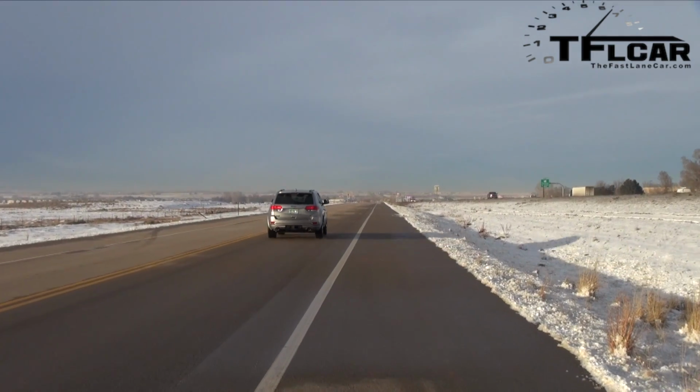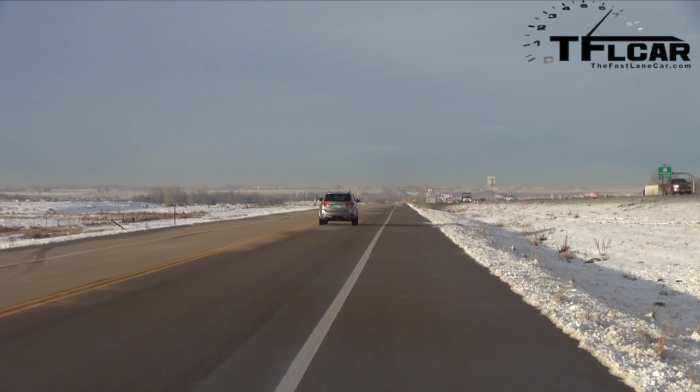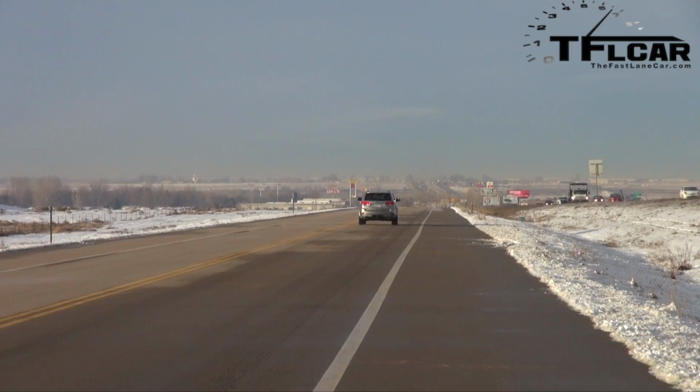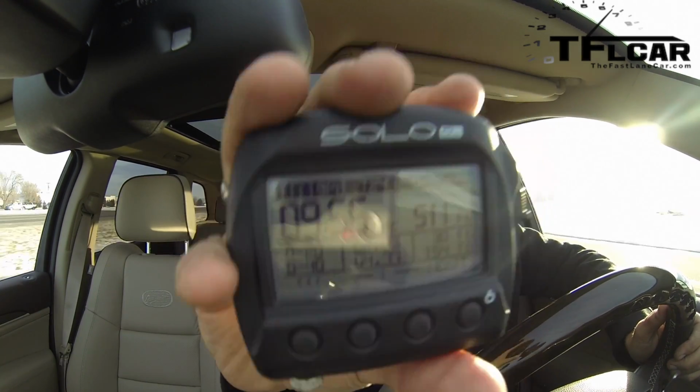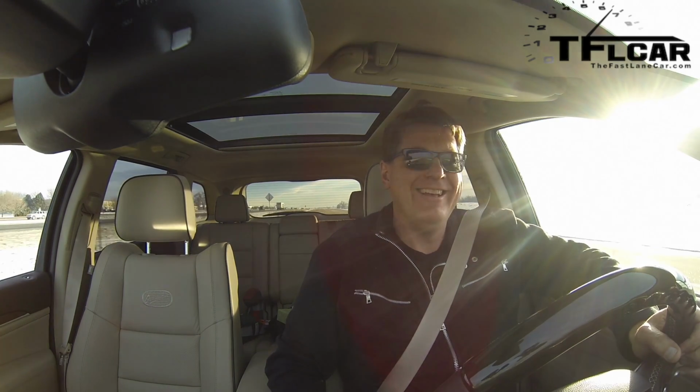It's good. And then the power and torque just fall off a cliff. Come on, Jeep, that's 50. And there you go, 60 miles an hour right there. Well, we did manage to break 9.56. Yeah, it's okay. I would wager that it's going to be a lot slower towing. Yeah, I'm sure anybody out there will take that bet.